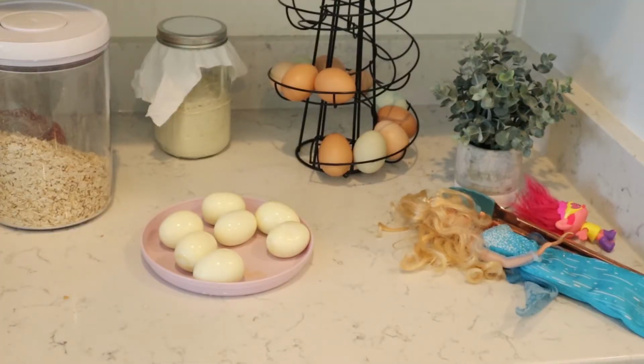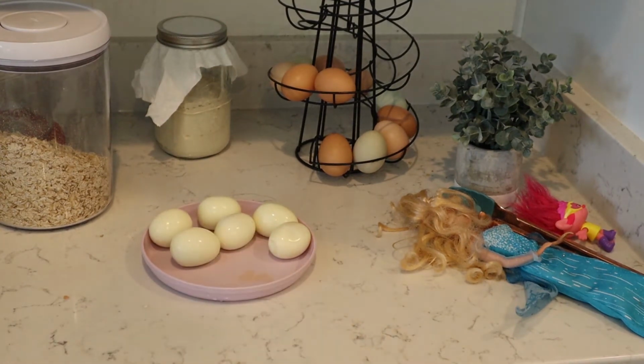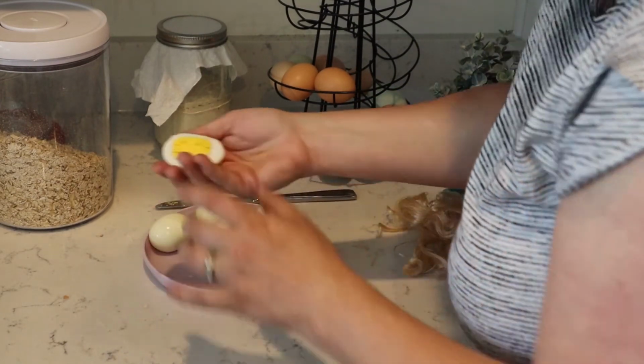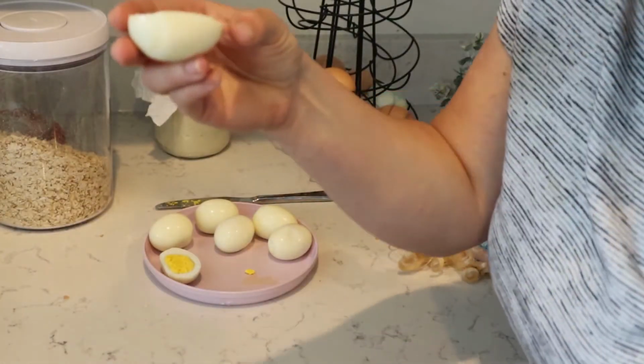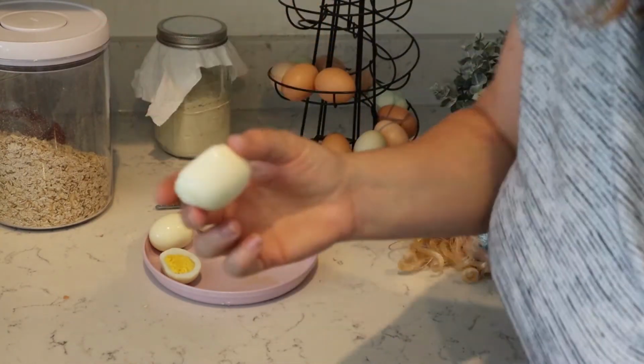Here you go. So, let's cut inside and see how the inside looks. Make sure it's done. Beautiful. So, perfect eggs every time.